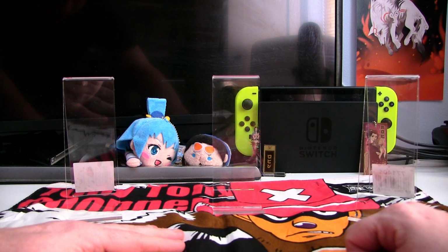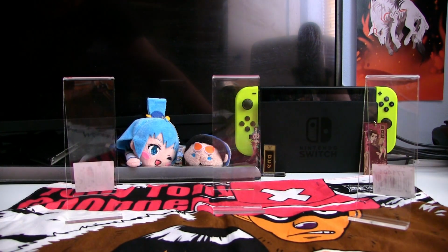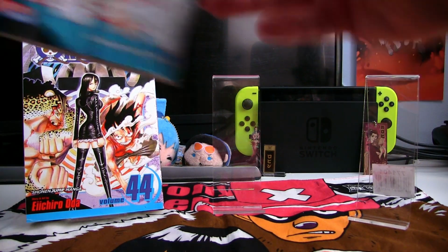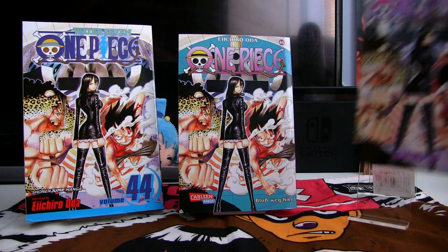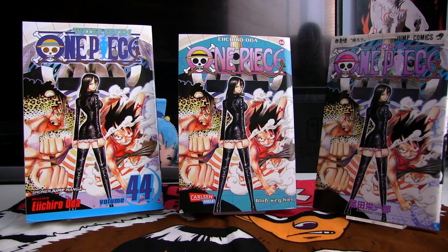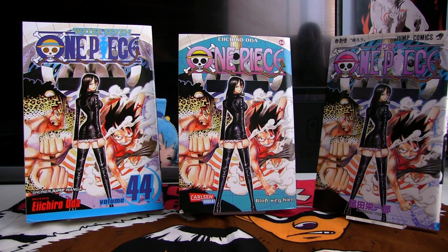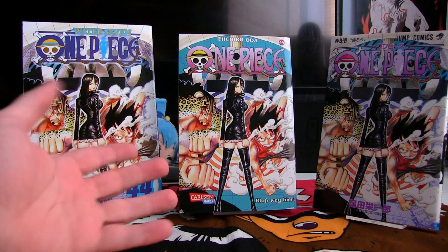This is another manga related thing, and today we're going to look at the differences between an English, a German and a Japanese copy of One Piece Volume 44. Because hey, that is the volume with Nico Robin on the front, and you know, you can't have enough of a good thing.